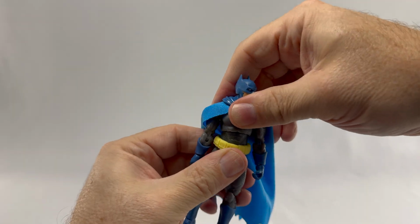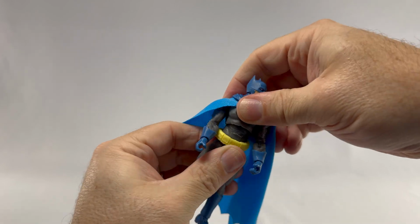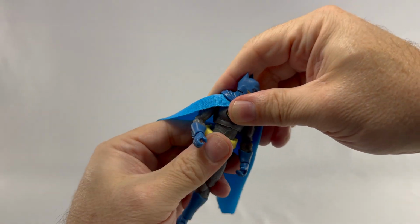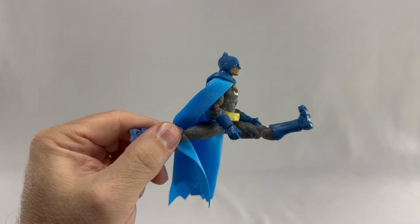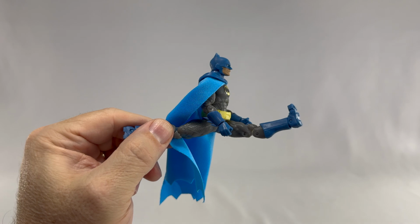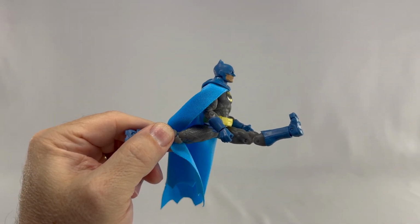So he's got some movement at the waist. You can see he turns pretty good at the waist. He also has some movement at the chest. There's a lot of movement on this. You can do a Van Damme pretty well. Check that out. That's better articulation than you're going to get in anything from a side split. I don't know of another figure that can do this with that much ease.